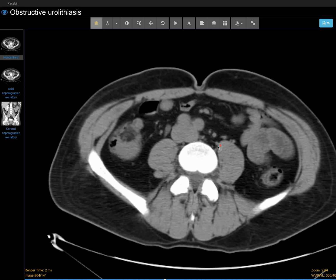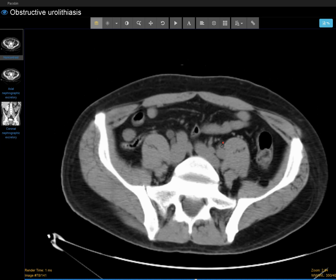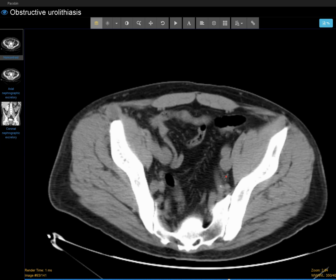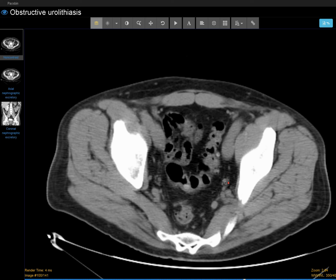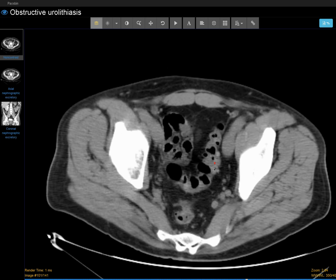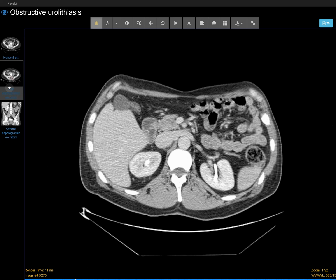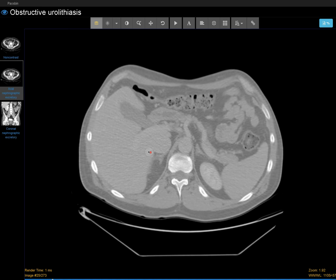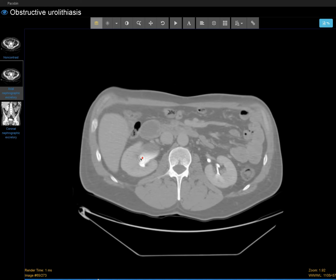So I'm following the left ureter right here. It's diving down, crosses the iliac vessels here. And as I go down, there is no stone on the left side. We do have excretory phase images. What these are is that we give IV contrast and wait 8 to 10 minutes so that now the contrast is all in the renal collecting system.